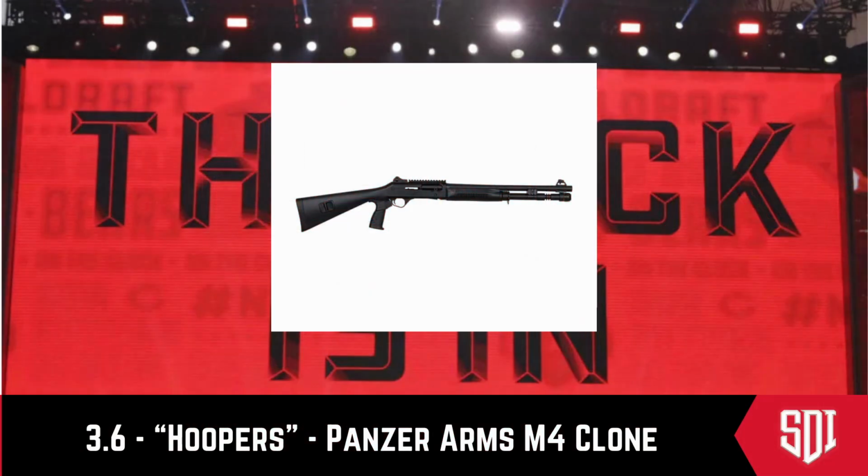He goes with the Panzer Arms M4 clone, the Panzer Arms M4 Tactical Semi-Automatic 12-gauge shotgun. As I mentioned, it's a clone of the legendary M4 shotgun. Uses the same gas system. MSRP of $449, so able to save a little money. Yeah, I think pretty good pick.